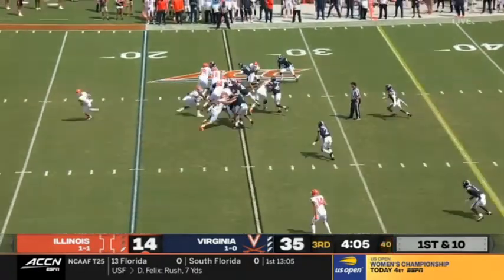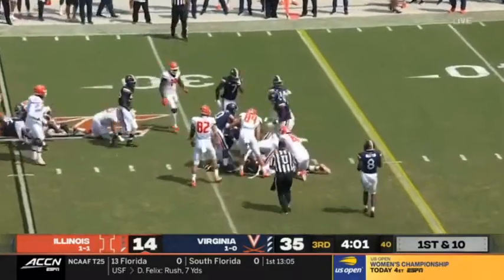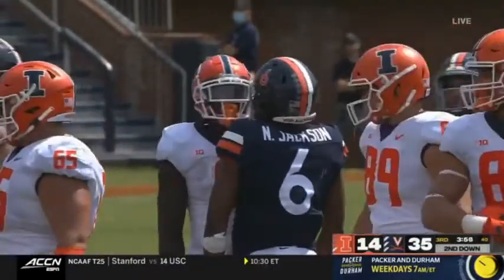McCray just barrels his way. This kid is just like Clay and some of these other big backs that Bielema's had at Wisconsin over the years. Prototypical, give him 6 yards.